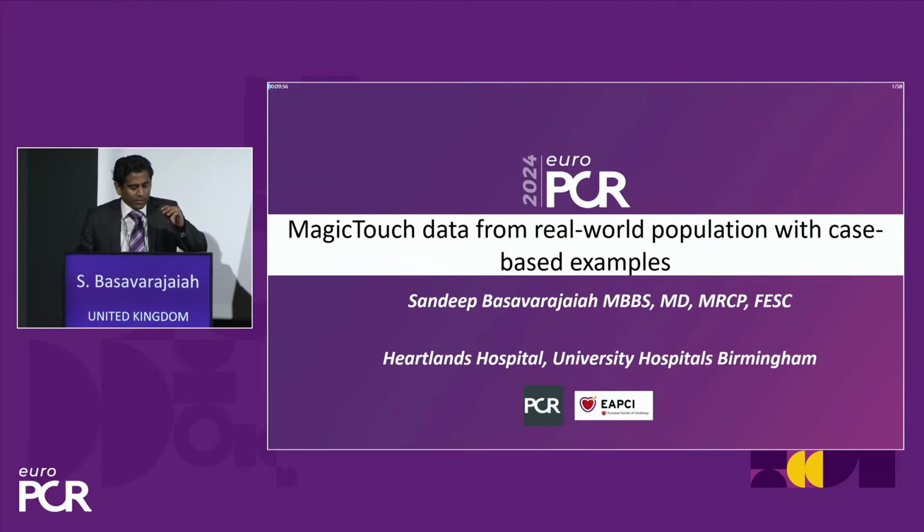So my task is to show some real-world data from 4 centers we've been working on the registry with, and also show some complex cases where we have used MagicTouch drug-coated balloons.